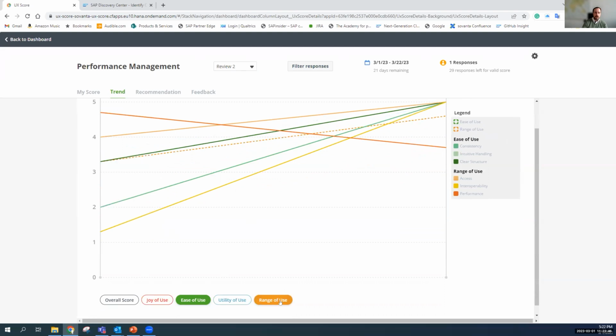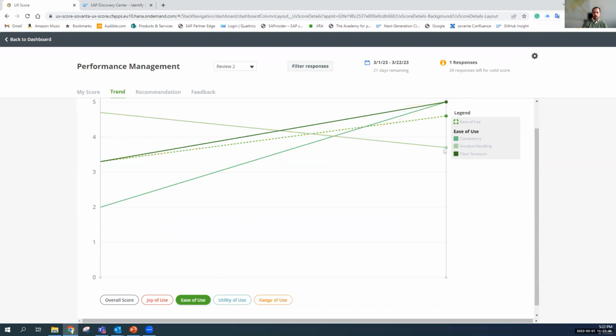So if I see a green line sort of digressing here, I see that we're actually negative in some areas, and we want to know why. So even though we're increasing overall, there may be some areas like intuitive handling here where we see we're going down, and we want to know why that is, and we can look further into that with our trend data here as well.